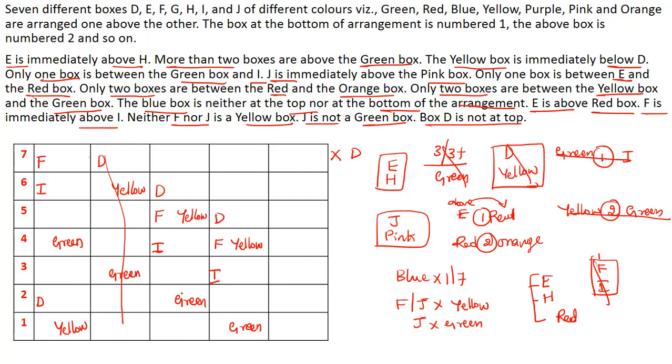But then, there is one more piece of information. Immediately above pink, J has to be placed. If I try to substitute pink here, J can be at this place, right? So that is done. There are some other possibilities if you try to substitute that. If pink is placed here, J can be here. If pink is placed here, immediately above pink, J has to be placed.